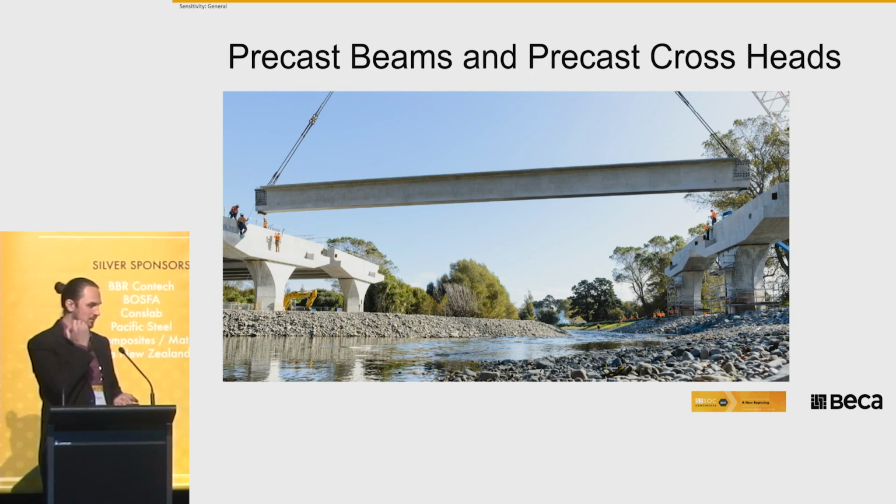Another bridge which Beca have worked on as well. Again, precast beams with precast crossheads. So these are elements designed particularly for that project, but there have been on-site program benefits to adopting this way of working.